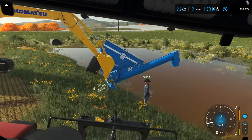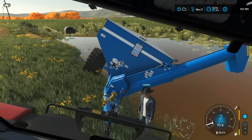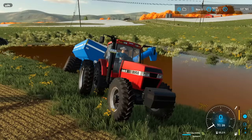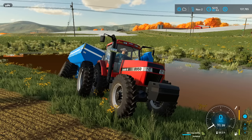Hang on, let me get out of the way. If I can get the terrain to slope. I'll try and catch you if you need to, but it might slam out your back window. I'm good. That pin looks pretty fragile. Give it the beans, see if you can get it out. I don't got any more beans. They're all in the water.